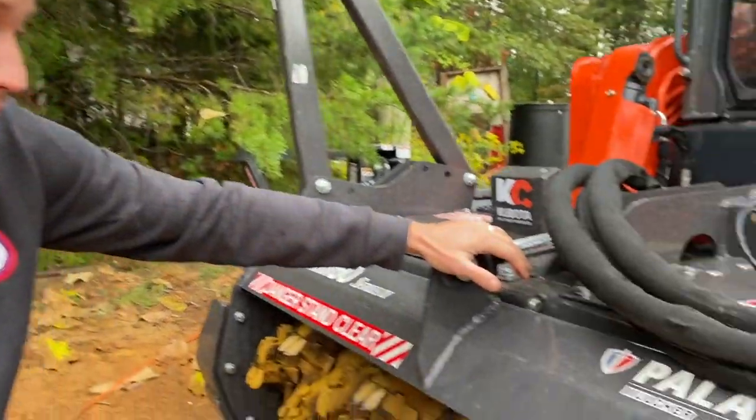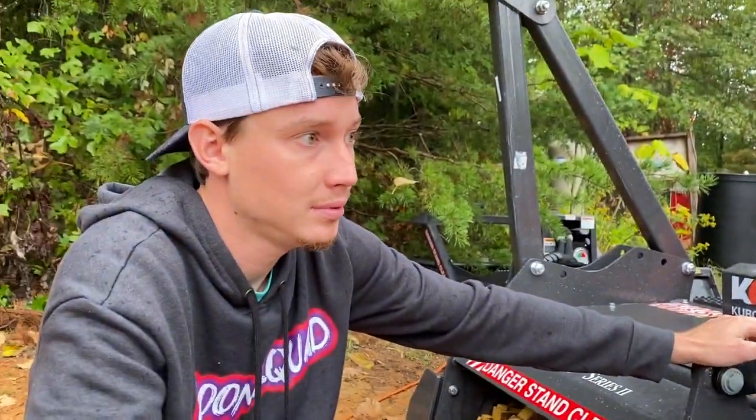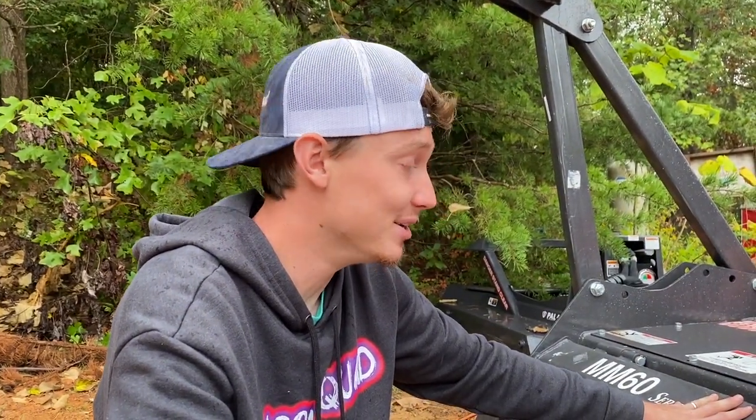And we didn't mention this just yet. This is not our machine. We're actually just demoing this for probably a couple of weeks maybe or something like that? A couple weeks. I hope we can demo this thing for as long as possible. A couple months would be awesome. That way we can just keep on clearing this land. But we're going to put this thing to work and just see what it does out here.